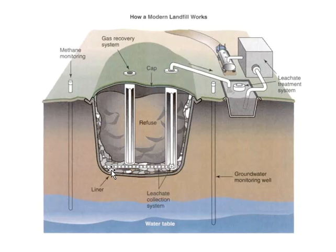So think about this. You've thrown away your cell phone. Your cell phone has a whole bunch of metal in it, which is toxic.